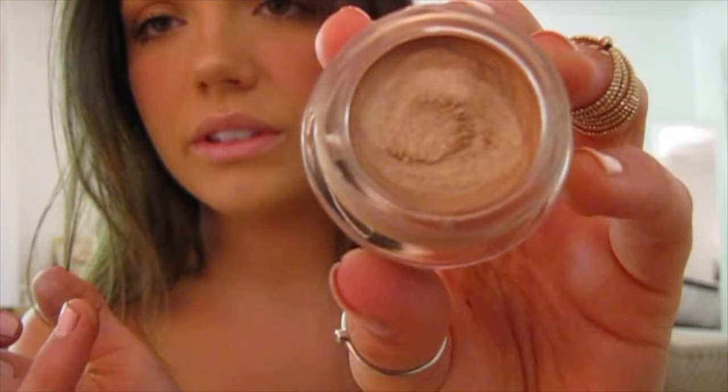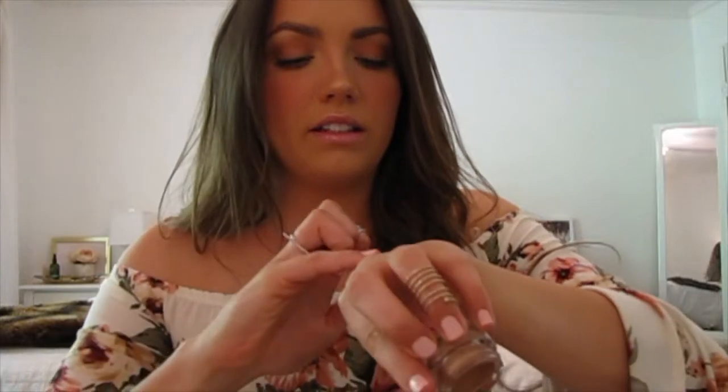So I think this is a cream, and I was actually really excited about this one because with these potted cream highlighters, you can totally use them as an awesome eyeshadow. Oh, it's really, really liquidy. It's kind of like a mousse, you know? Okay. Too many highlighters.